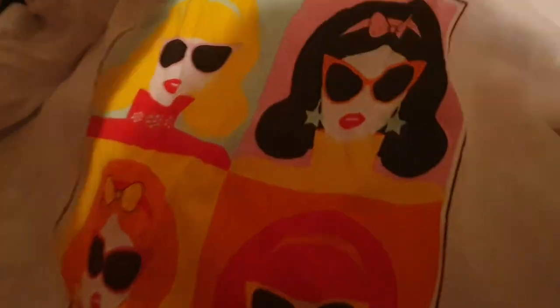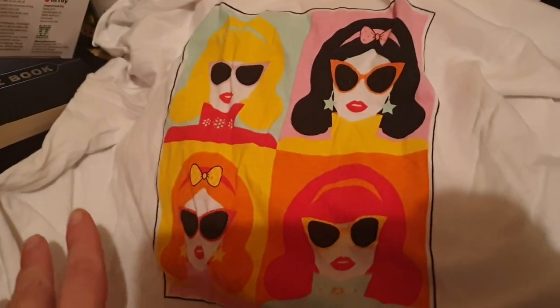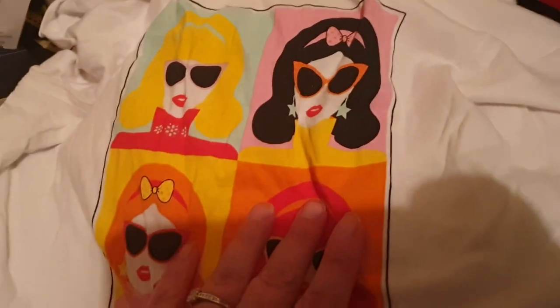Okay, this top is from Primark, and it is a size 14, 16, with this pop art, retro kind of girls looking quite glam. I do love this top. It's just too tight. I've got to stop eating cake and cheese and stuff. Then it wouldn't be too tight.